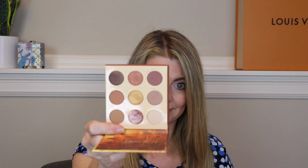And then Night Owl. I'm thinking about keeping this because it is a little bit on the cooler side. And as you can see, I don't have very many cool palettes. I will keep that one.